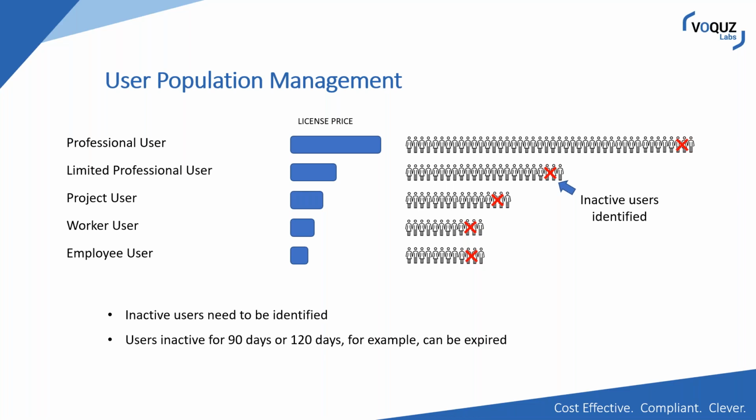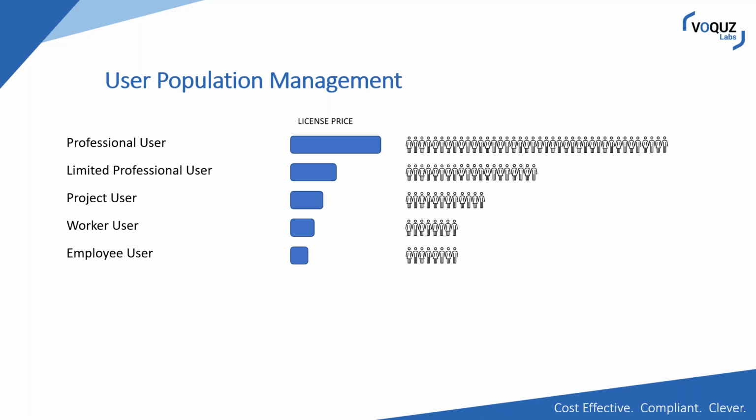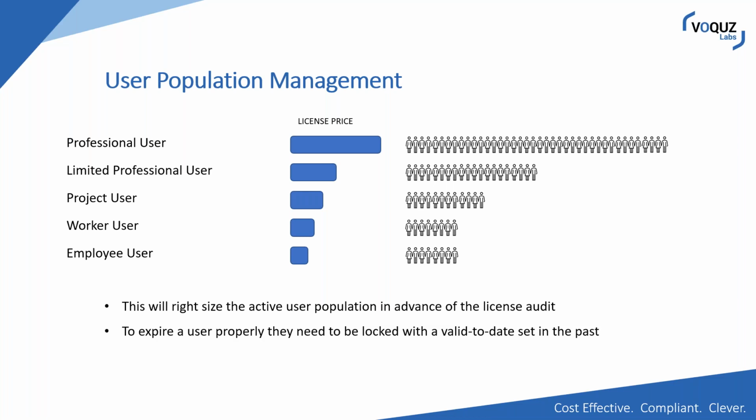A method of calculating if a user is inactive or not could be someone who's been inactive for 90 days or 120 days, for example. So customers need to determine what parameters to utilize for that analysis. But typically, if a user hasn't used the system for 3 months or longer, you might assume that they aren't accessing SAP anymore, and therefore their account can be locked and expired. So here we have the impact of change. We're reducing and right-sizing the user population so that we are consuming the right number of SAP licenses. And so again, we need to be analyzing and keeping active user accounts up to date, well in advance of the license audit. To expire a user properly, they need to be locked, and a valid to date needs to be set in the past.